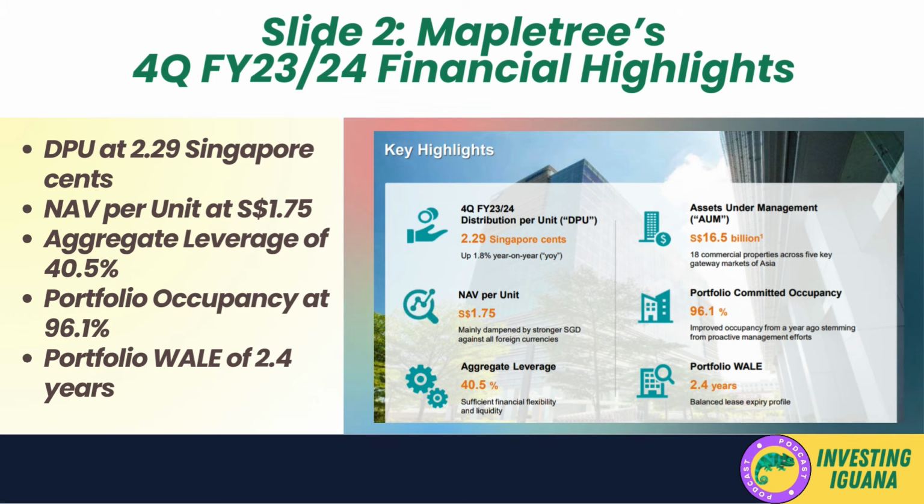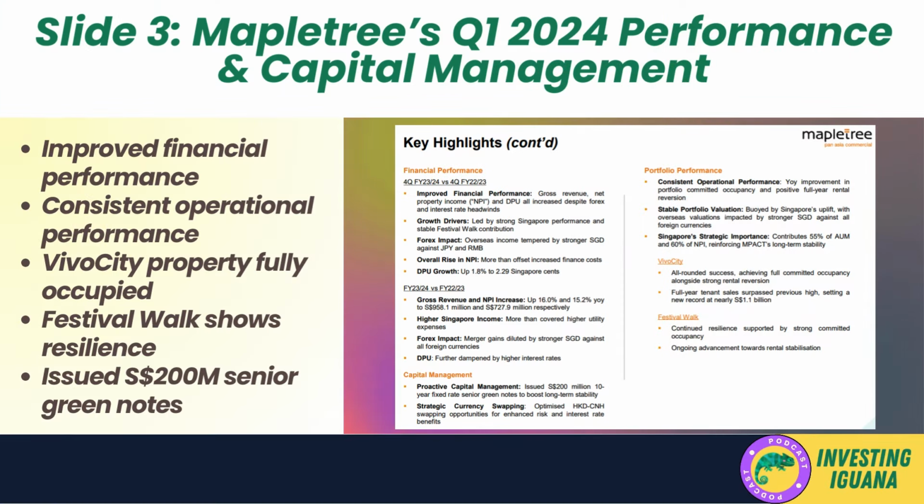With a balanced lease expiry profile, the portfolio weighted average lease expiry of 2.4 years further adds to the company's appeal. This metric suggests a well-managed lease portfolio, reducing the risk of sudden vacancies and ensuring a steady stream of rental income.